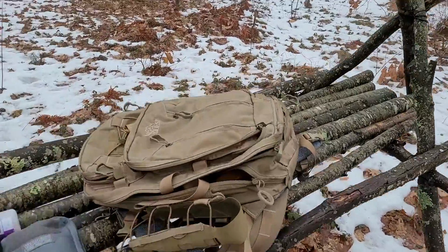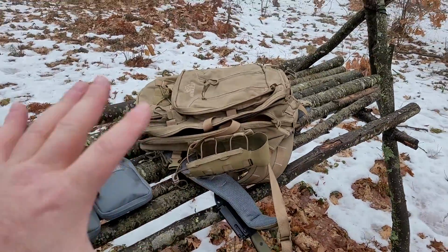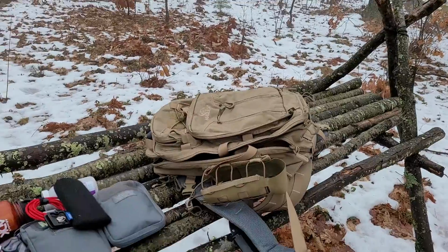Great bag. Definitely going to keep it. Again, this is going to be my new EDC bag because of all these smaller compartments and not the one big larger compartment, which I prefer for a hiking pack.